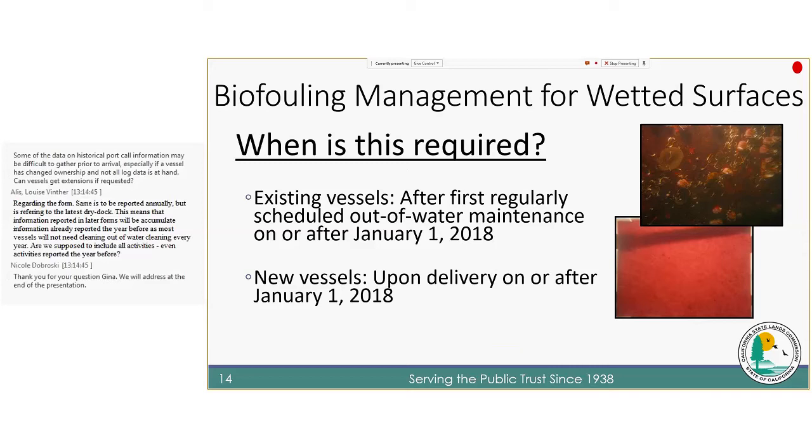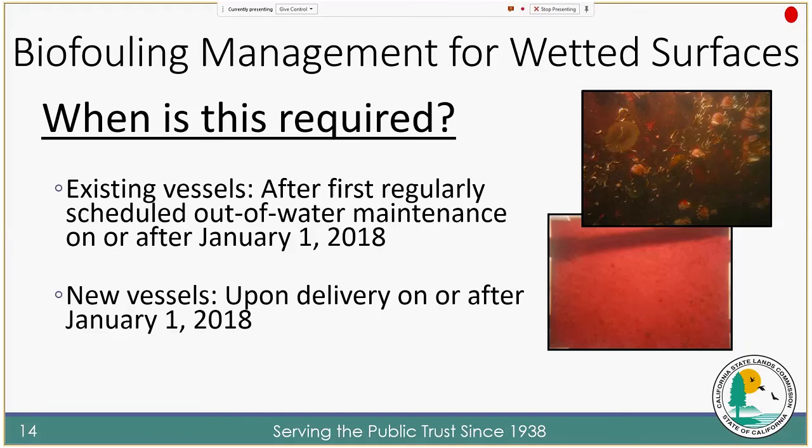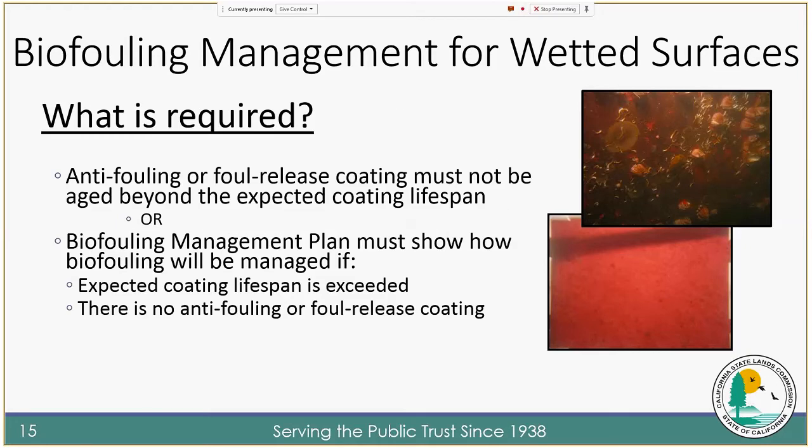So we have requirements for biofouling management of the wetted surfaces of the vessel. So again, when is this required? It follows a similar pattern to the biofouling management plan and record book. For existing vessels, it's after the first regularly scheduled out-of-water maintenance on or after January 1, 2018. For new vessels, it's upon delivery on or after January 1, 2018.